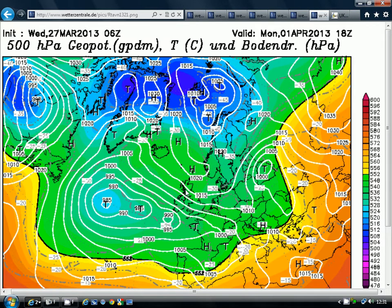Possibly a greater risk of snow showers being brought into the eastern side as well on Easter Monday as this east to southeasterly wind picks up. But otherwise, it's mainly dry, bitterly cold in that southeasterly wind, and temperatures very frosty early and late, otherwise up to around 4, 5, 6 degrees by day.